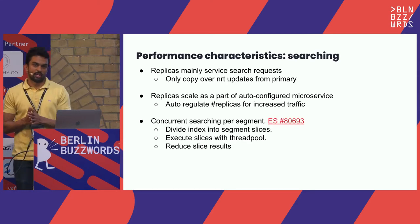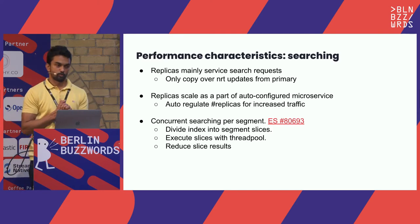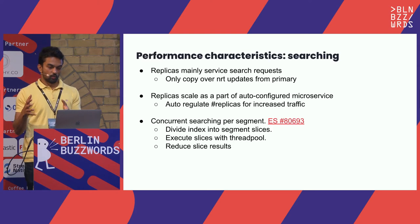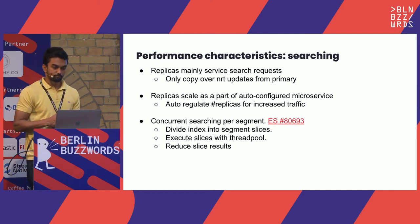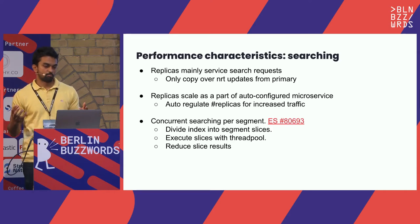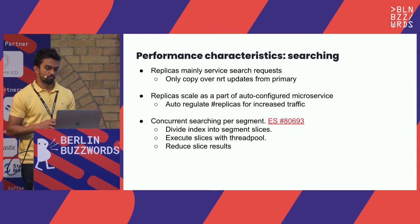Now, finally, the performance characteristics on search. So now, as you can see, we've taken away all the work from the search requests. So the CPU is mainly freed up to serve search requests, apart from copying over the NRT updates from the primary. And we can truly scale the replicas as a part of an auto-configured microservice by just changing our configs.